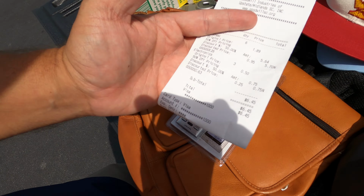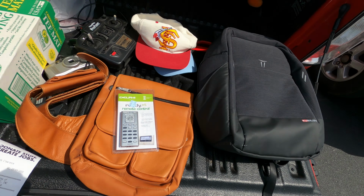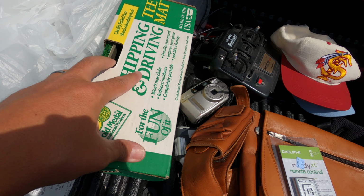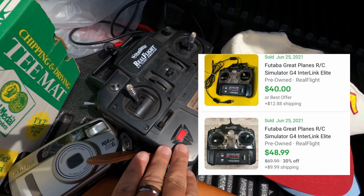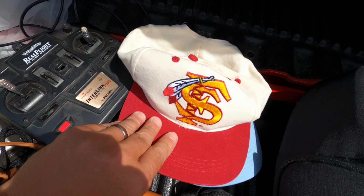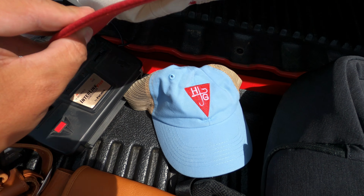So I did actually buy a few things. I paid $6.45 for everything that you see here, and that's a pretty good deal. Got this chipping and driving mat. That's actually for me. It's new in the box. This Real Flight RC Flight Simulator sells for like 20 or 30 on eBay. Got this Florida State hat. It's older. It's not vintage. I don't know, 10, 15 bucks.